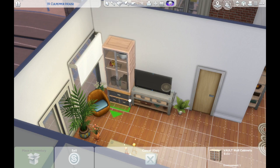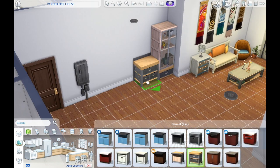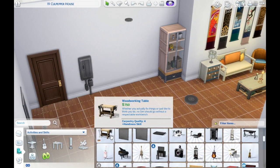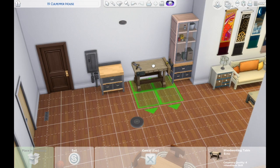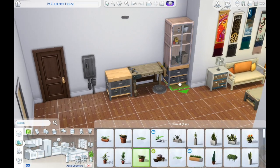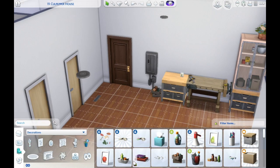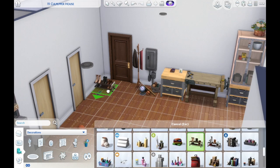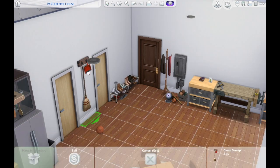I'm trying to find what would be in that corner, but that shelf right there would cover the only window into the living room, so I had to move it. So here instead I put a wood carving table, right? Because maybe they do all this woodworking by themselves. It's also a skill building item, so it's more playable in the game. And adding a little bit of clutter. Oh man, take all that stuff off that table, and I think I'll just leave it blank. I don't really remember what I did with that.